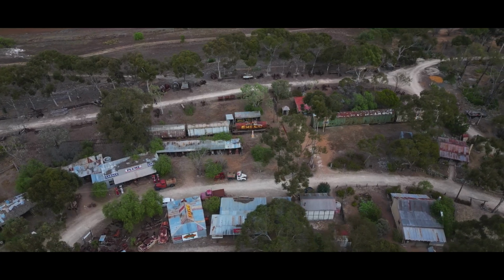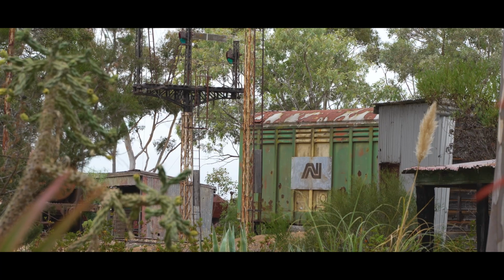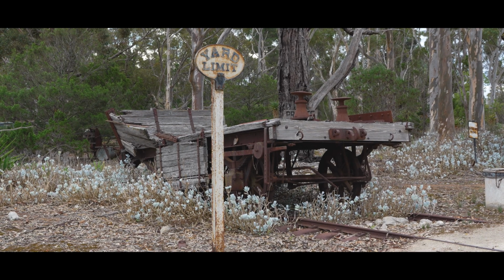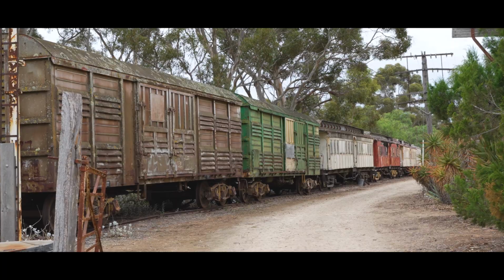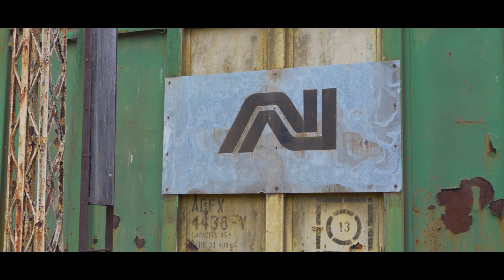The collection also includes a number of goods vans and even a tanker, and these represent several eras of Australia's railway history. The rolling stock does span from the early South Australian railways through to the Australian National era, in a way showcasing the evolution of rail transport for goods and cargo over time.